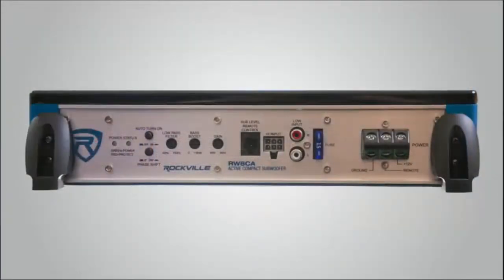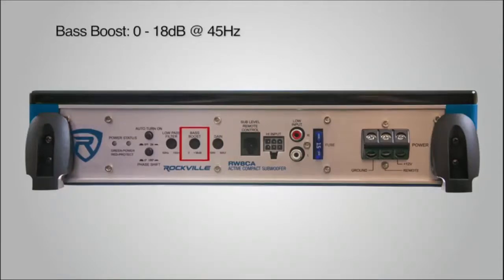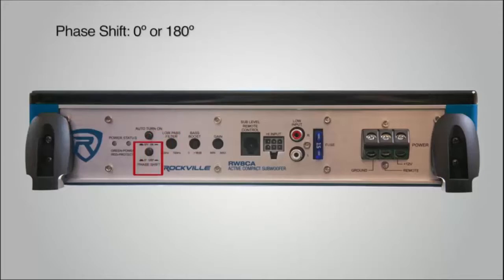On the side of each unit, you will find low-level RCA input, high-level speaker-level inputs, adjustable input sensitivity for gains, bass boost variable controlled from 0 to 18 dB at 45 Hz, low-pass filter 50 to 150 Hz, phase shift of 0 to 180 degrees, and also an advanced auto turn-on feature.